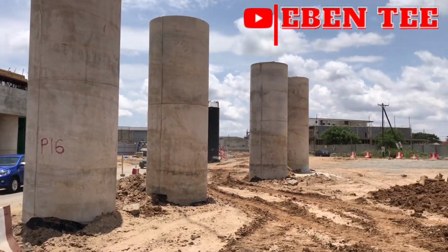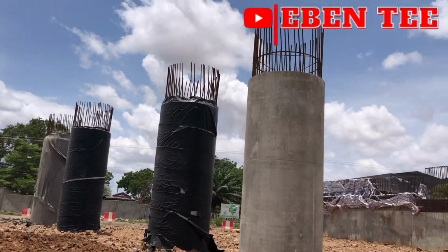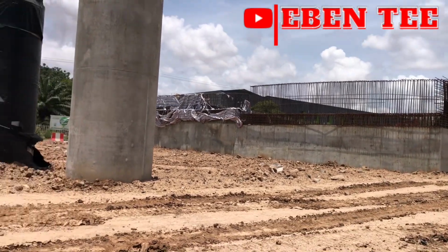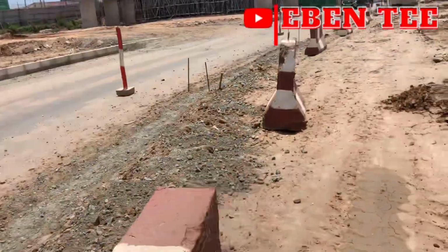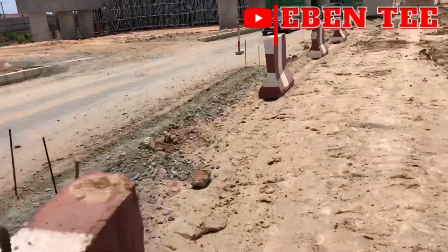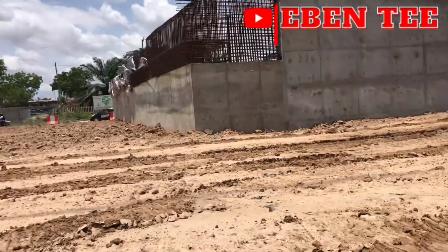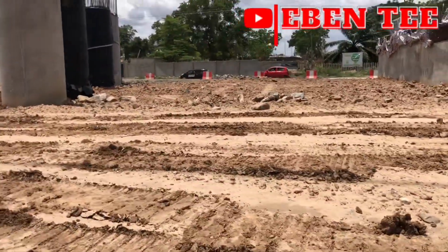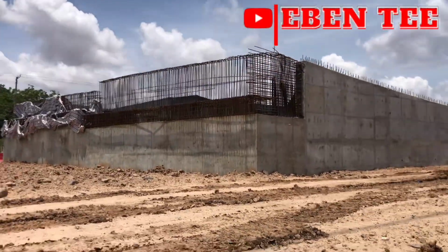The project includes the construction of a flyover from Flowerpot Junction, or the roundabout on the Spintex Road, over the motorway, connecting to East Legon Boundary Road. The flyover project started on March 1st, 2017 and is still ongoing.